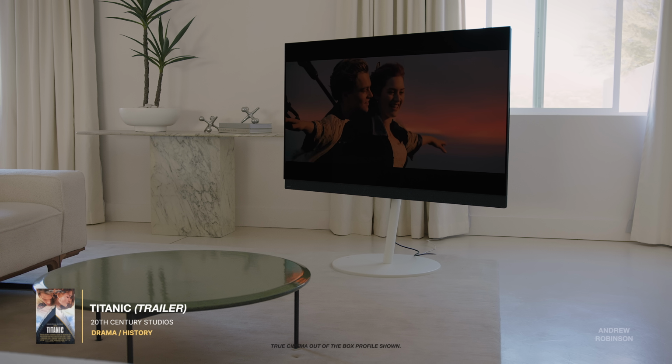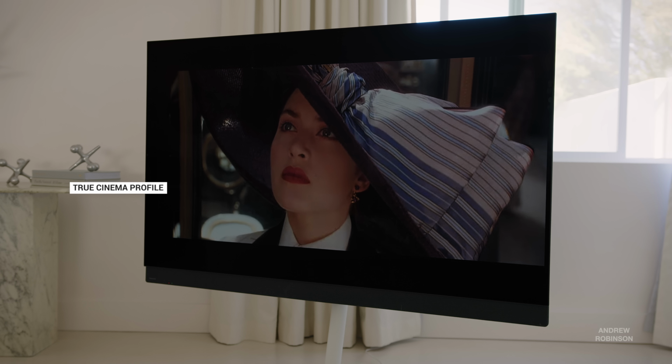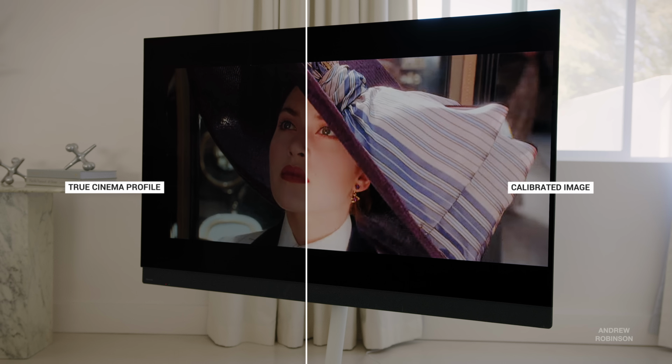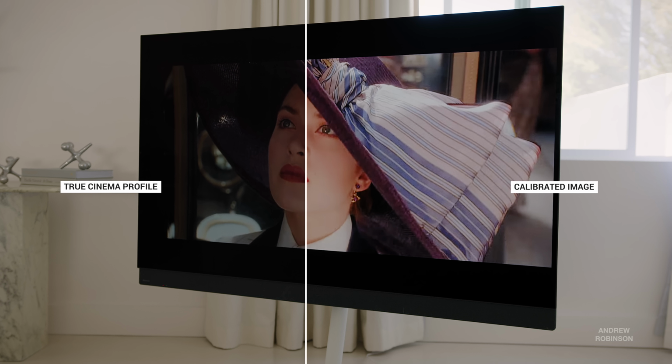Then there's True Cinema. On paper, it is the most accurate of them all. Using my calibrated light meter, pattern generator, and CalMAN software, delta Es were around 1.5, practically perfect. But here's the catch. The True Cinema profile is so dim. I measured just 89 nits, which is worse, or darker, than some projectors. So unless you're watching in a completely blacked out room, this profile is going to look too dull for most people. Bottom line, filmmaker mode gives you the best balance of a bright, punchy, and impressively accurate picture.